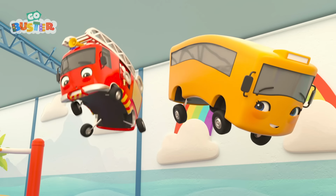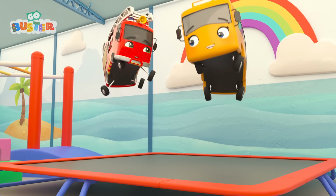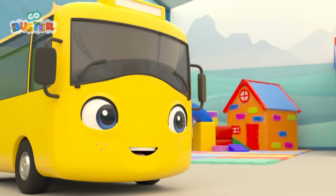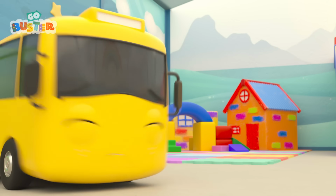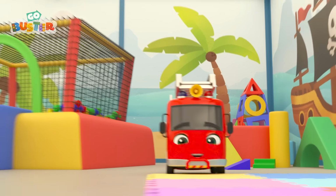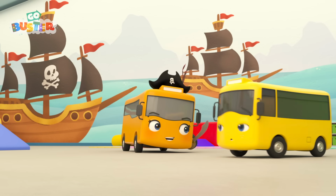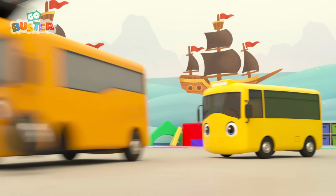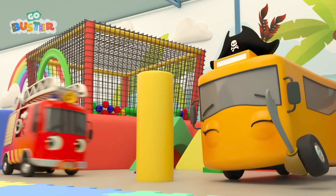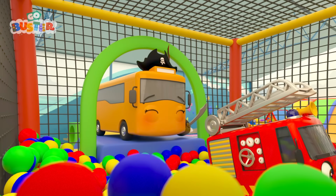Now they're bouncing on the trampoline! Whee! That does look like lots of fun, Buster! Nope, he's still not going to play. What is Ash running from? Oh look, it's Captain Mommy! Arrgh! Quick, run away, Ash! He's escaped to the ball pit.